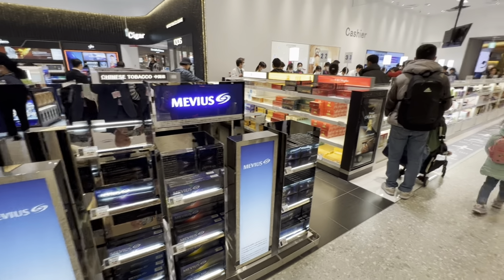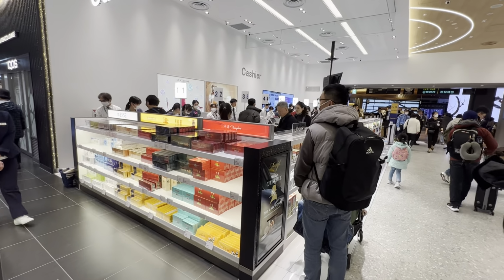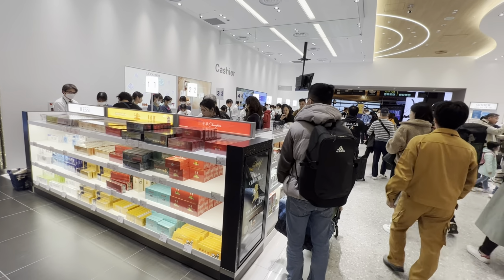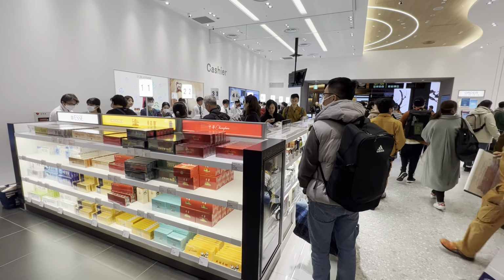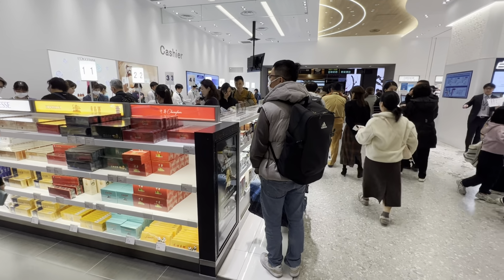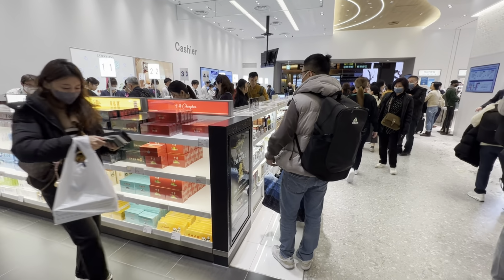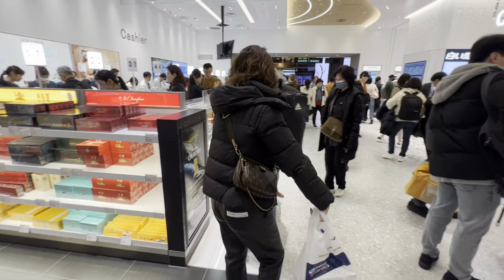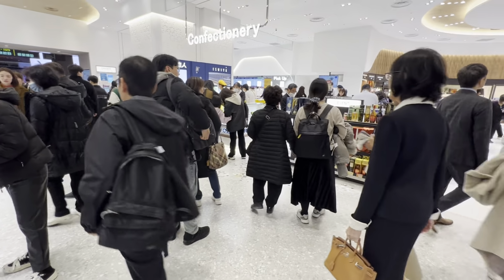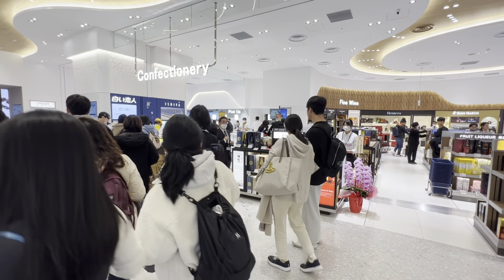And we'll close out by showing you the point of sale. Over there, multiple points of sale. I count 10. And they're doing very, very good business this morning. Kansai Airports and Lagardère Travel Retail, its partner here, will be delighted with these scenes, I'm sure.